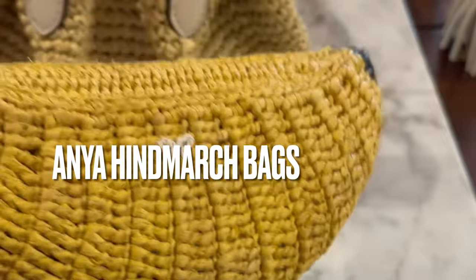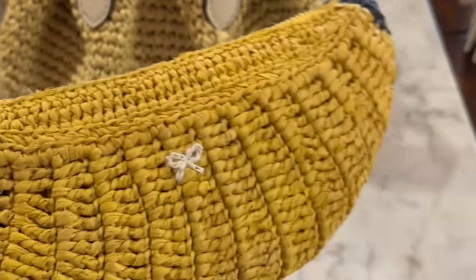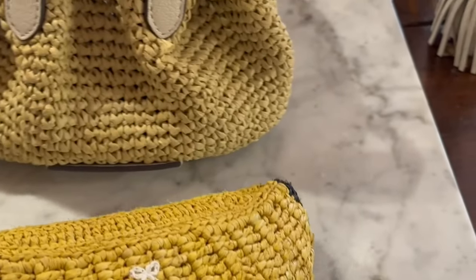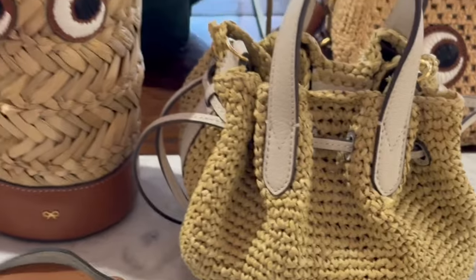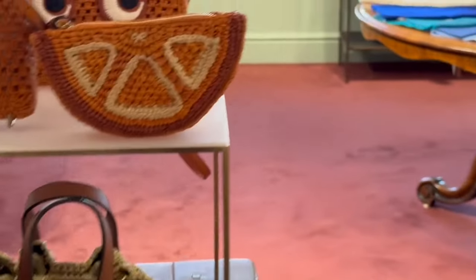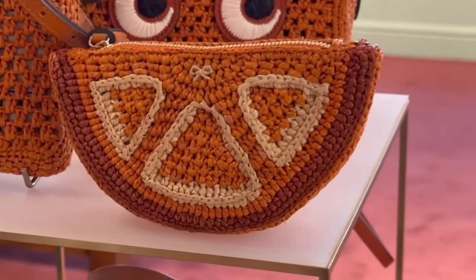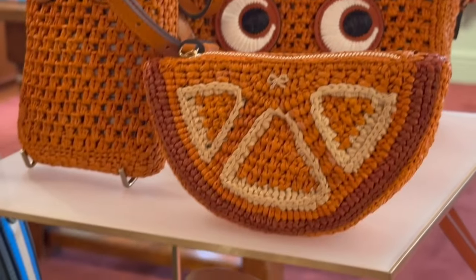I looked at these Anya Hindmarch bags in another shopping vlog, and they have the banana, you guys. The little banana pouch. Yeah, I have to say, I really think these are fun and quirky, these little raffia items from Anya Hindmarch. Very, very cute and fun.